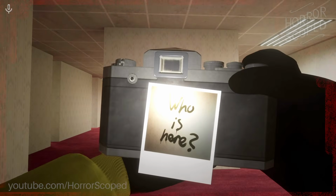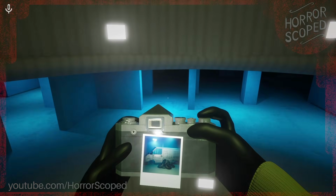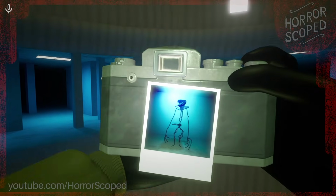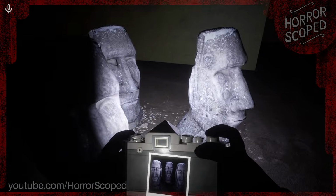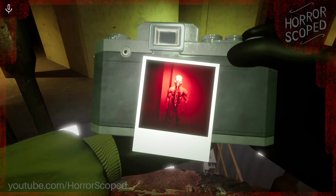First, there is some text on a wall, followed by a blockaded entrance to level 0. Next is the Icy Rooms, where we must find and photograph a broken down van, and then snag a picture of the howler that's roaming this floor. At the bottom, we'll have to take a picture of 3 Moai statues and then a skin stealer, all the while avoiding an army of smilers hunting us down.